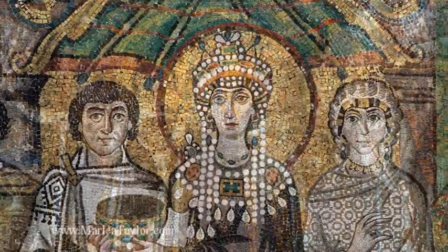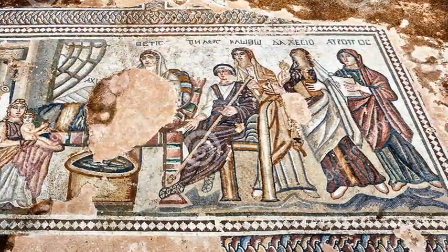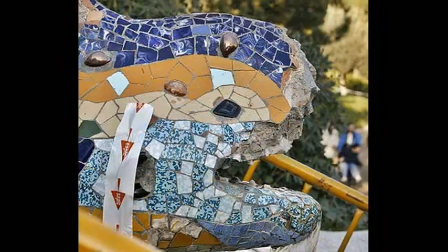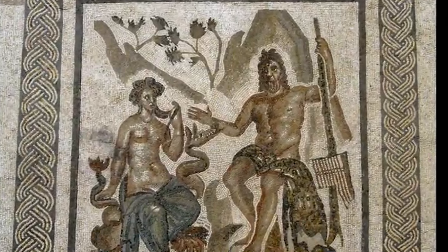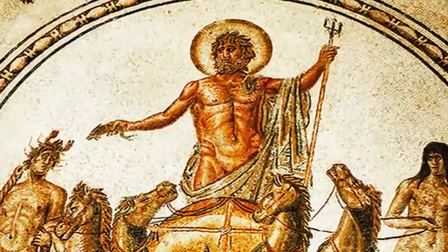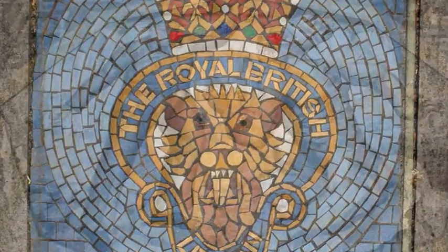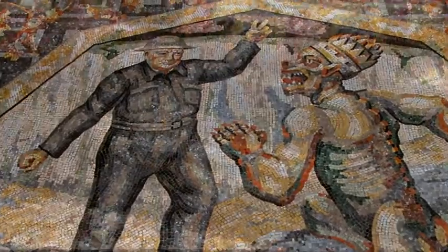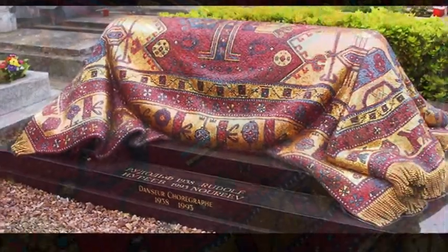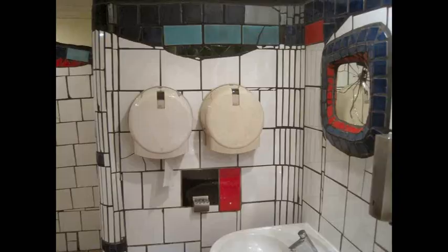Mosaics, an art form present at a civilization's zenith and present after its collapse. Strong in some ways, fragile in others. Used to portray gods. Reinforce patriotism. Honor the dead. And decorate bathrooms.